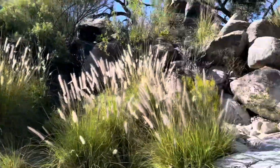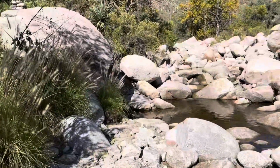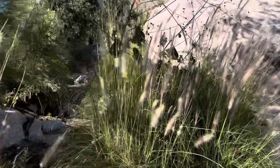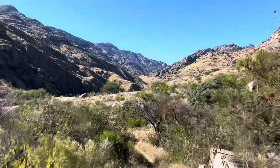The trail is very overgrown. You've got water coming off the mountain here. Not easy to find in spots. You definitely want to leverage your GPS, your AllTrails app, or whatever you're using if you lose the trail, and make sure you're on the right trail to get out the West Fork of the AZT. I just climbed out of the creek. There's your Sabino.